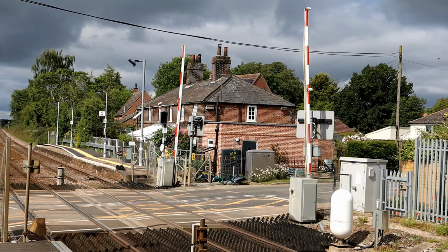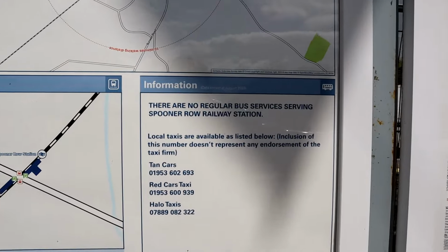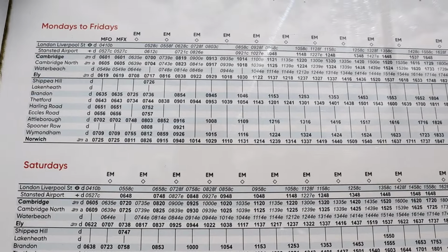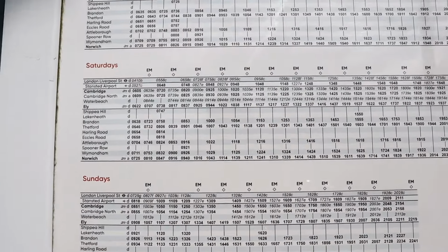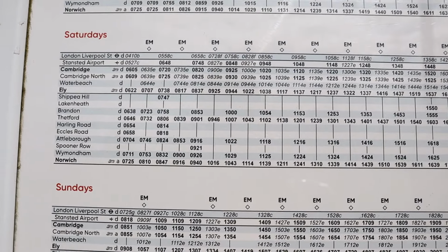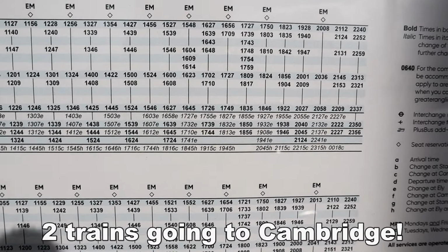Let's have a look at the onward travel information here. Yep, no buses. So for anybody who's interested in coming here, Mondays to Fridays, you've got two trains in the morning going to Norwich and two trains in the afternoon going to Cambridge. On Saturdays, you've got one train going to Norwich in the morning and one train going to Cambridge in the evening. On Sundays, there's nothing going to Norwich and there's nothing going to Cambridge.